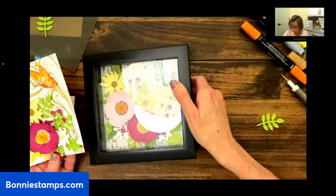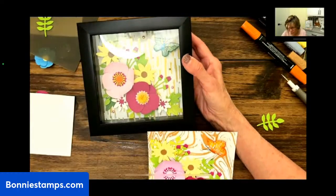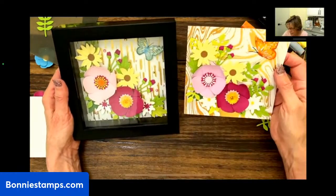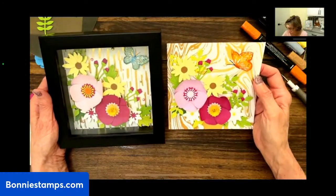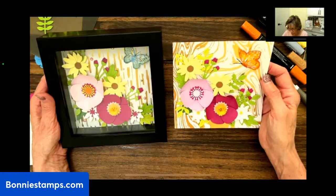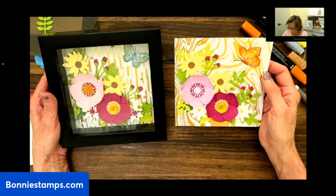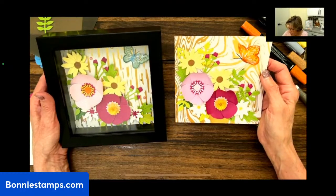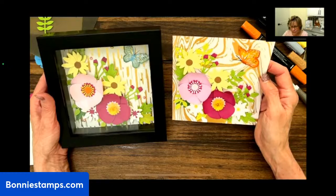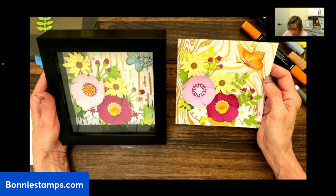So this is the one I made the other day, and I'm going to hold it so that the glare on that glass is not quite as bad. And then this is the one that we just did together. So I really like them. I used a couple different color flowers. Instead of bubble bath, I used the fresh freesia. Did the butterfly differently. I was going to do bubble bath rosebuds, but I really like the dark ones. They just seem to show up better. So these will make great gifts. So you can't go wrong with them.